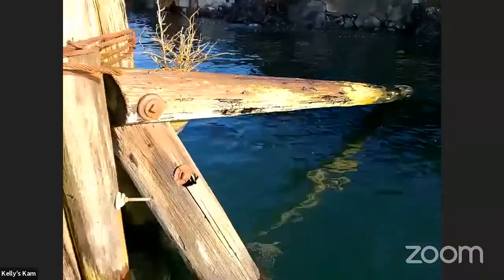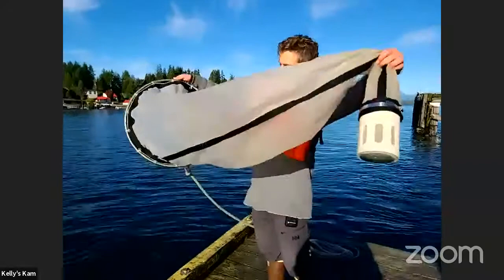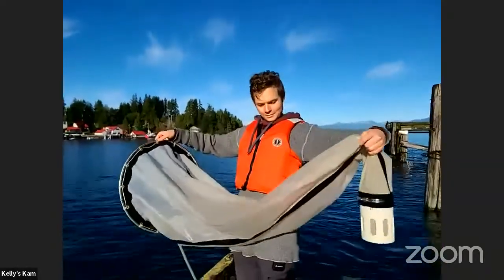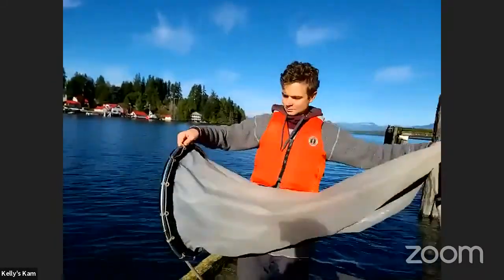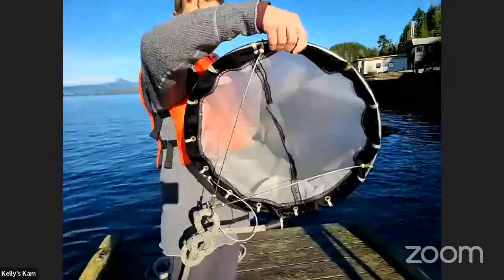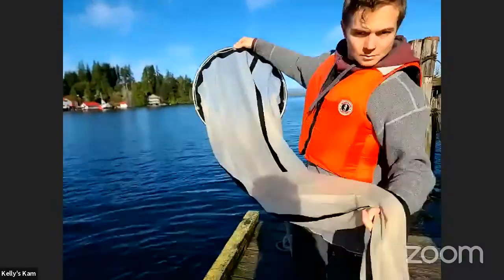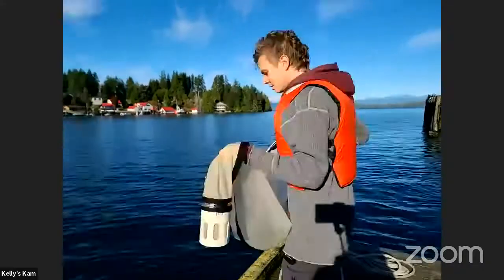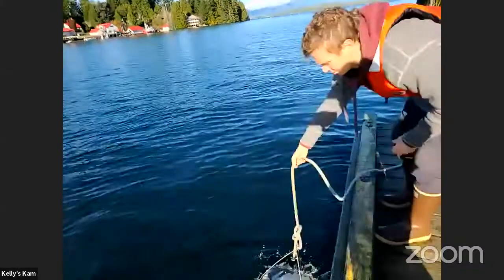Okay, so back to what Owen is doing. Owen's holding a special kind of net here, and this is our plankton net. It is made of a very fine mesh, and it's kind of cone shaped. So at one end of the net, there's an opening, and when we put that down into the water, it'll funnel water all the way down to the opposite end, which has this little cup at the bottom called a cod end. So to use the plankton net, we just put it down into the ocean.